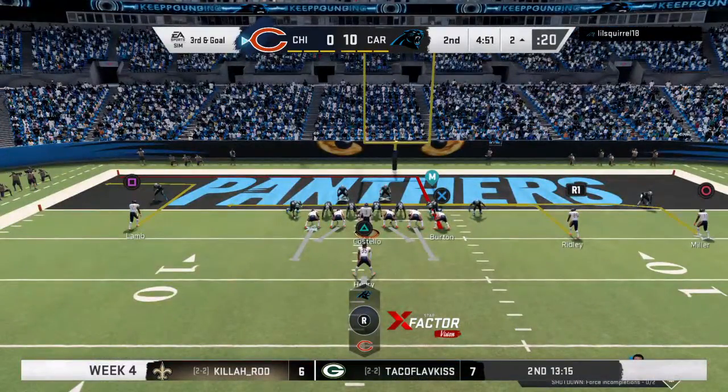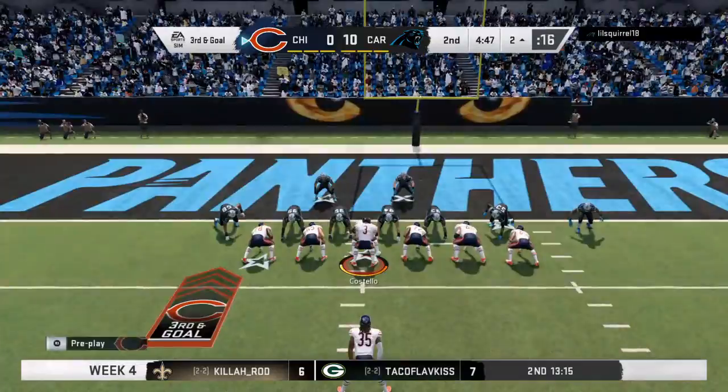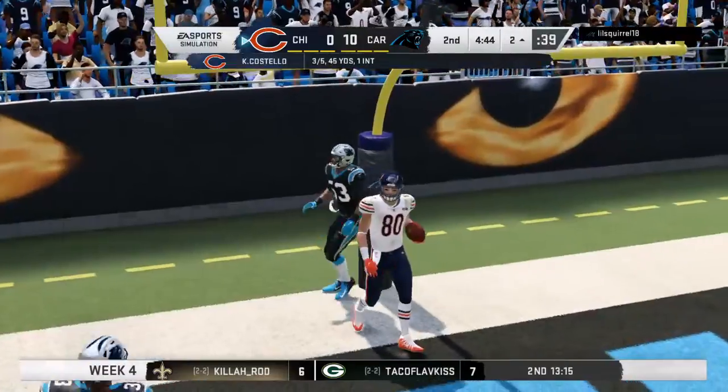This defense hasn't let them in yet. They'll need to stiffen here. 3rd and goal from the 2. Looking to throw. Costello to the end zone, but it's incomplete.